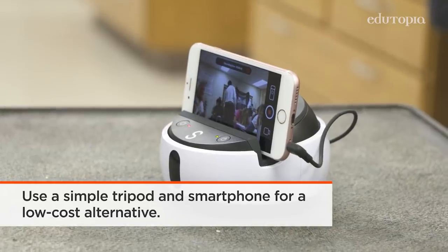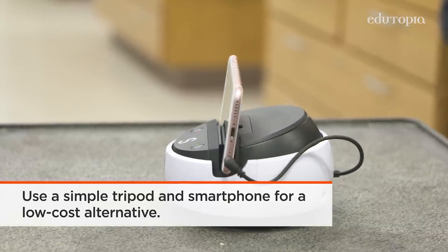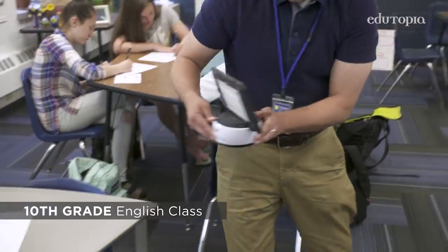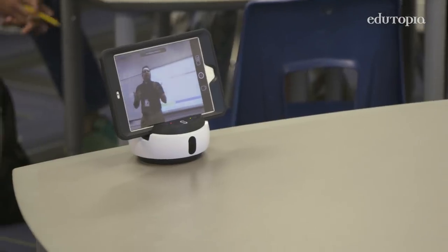The swivel is set up for an iPhone or an iPad. Sometimes teachers choose to have the camera on students, and then sometimes they will put the camera on themselves. So that really just depends on what their goal is.